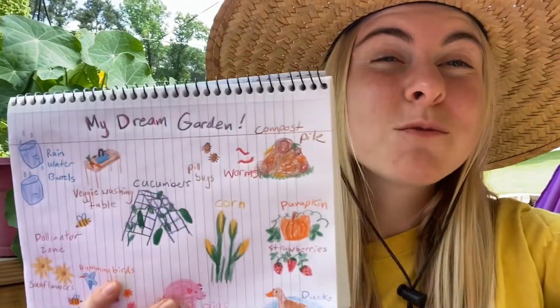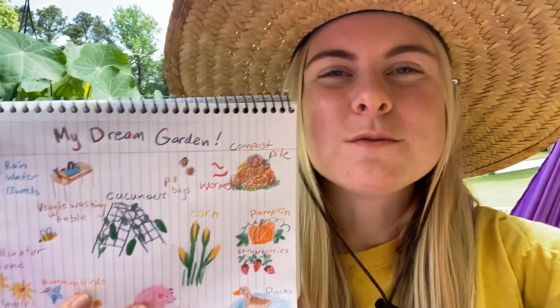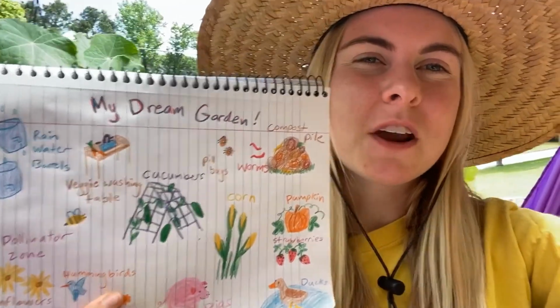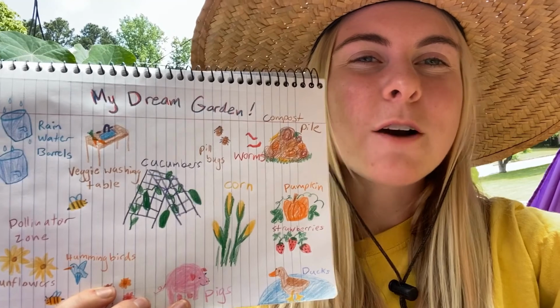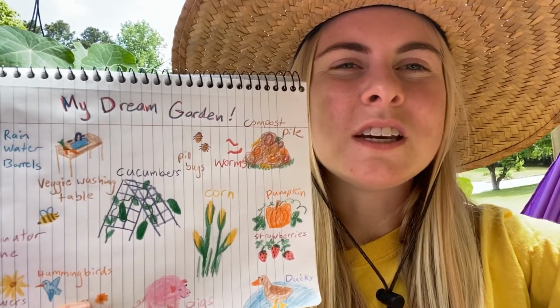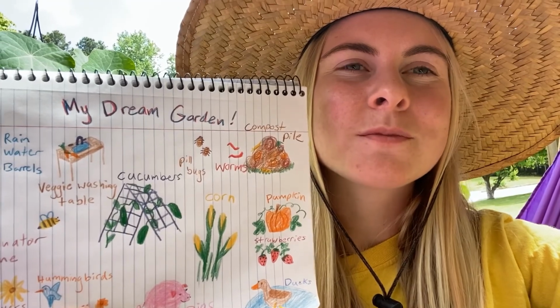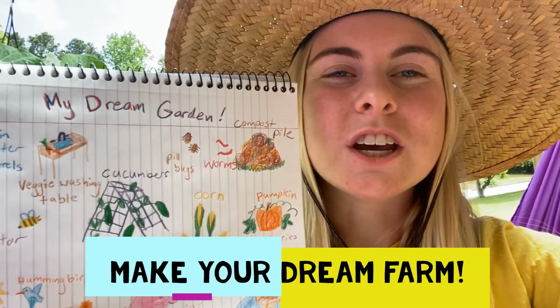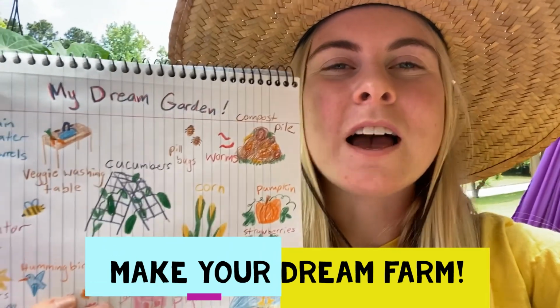If you could start your own farm, what would it be like? At home, draw a picture or a map of your dream farm. What kinds of fruits and vegetables would you grow? What kind of animals would you raise? Will there be any flowers for the pollinators? What kind of tools will you need to keep your farm growing? Will you have a compost pile? Remember, this is your creation, so your dream farm can be whatever you like.